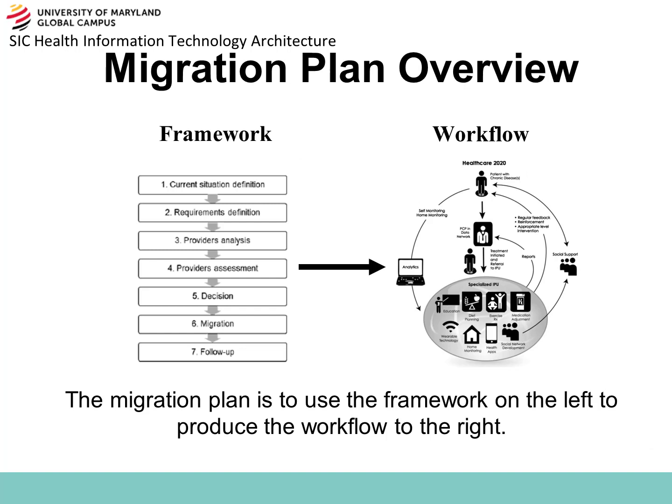The migration plan is based off a framework. What you see here on your left is the actual framework, and then what you see on the right is the output of that framework. In this case, it's a workflow. Going through the framework, we have current situation definition, requirements definition, provider analysis as well as provider assessment, a decision and migration, and then follow-up.